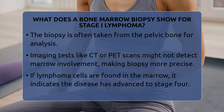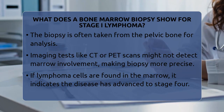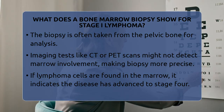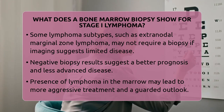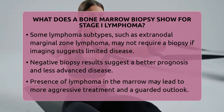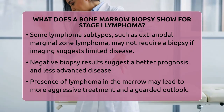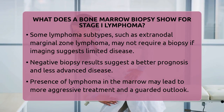In some cases, especially with certain types of lymphoma like extranodal marginal zone lymphoma, doctors might decide a bone marrow biopsy isn't necessary if imaging and clinical signs strongly suggest the disease is limited. This is because marrow involvement in these subtypes is rare and doesn't usually change the treatment plan or outlook.